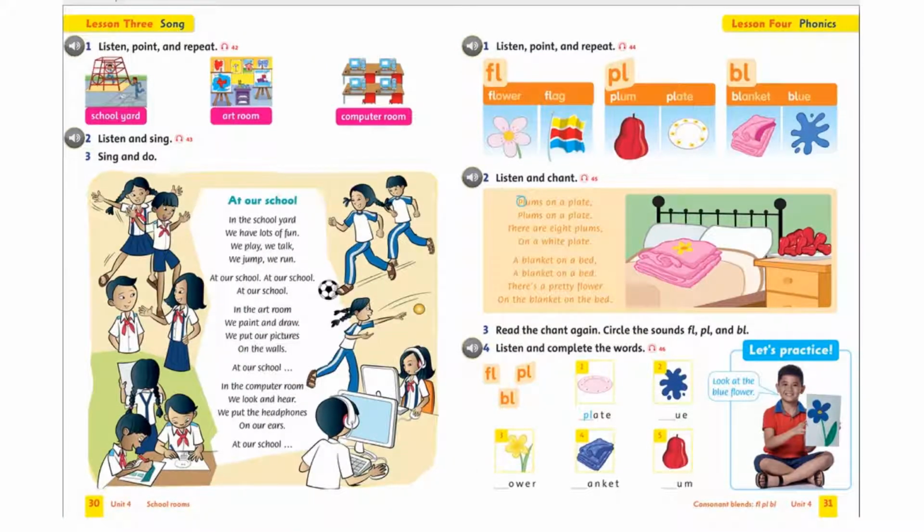Listening 42. Listen and point. Schoolyard. Art room. Computer room. Art room. Schoolyard. Computer room. Listen and repeat. Schoolyard. Art room. Computer room.